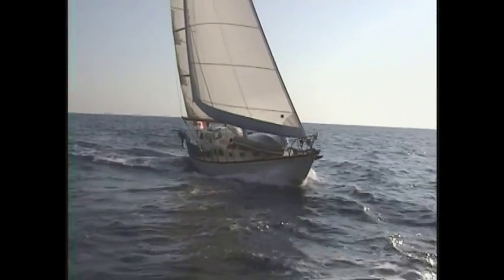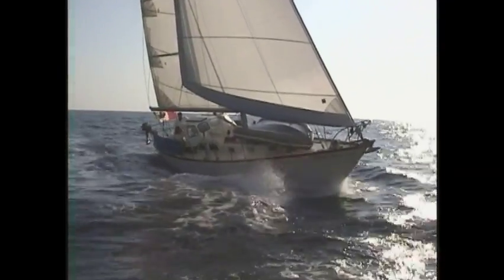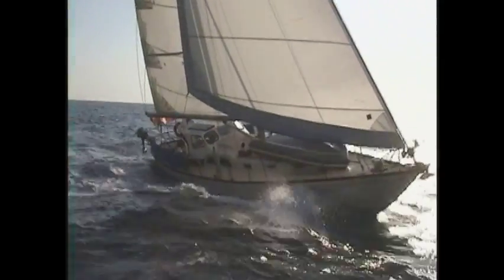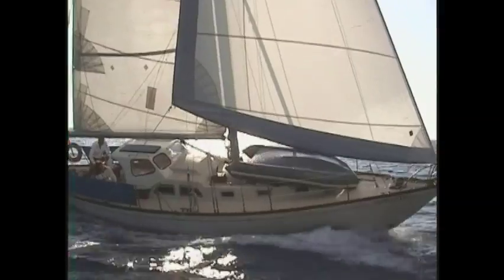The forecast for tonight is for storm force winds from the southwest. The harbor at Ciudadella will be a nightmare in those conditions. The run to Mahon is about 40 nautical miles to the east. If we're going to arrive before sunset, we're going to have to keep up a good speed throughout the day.